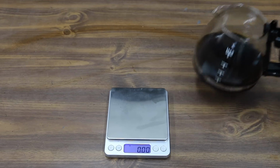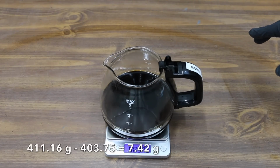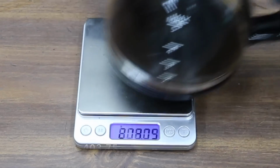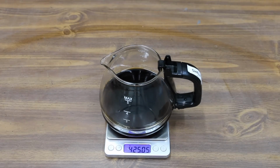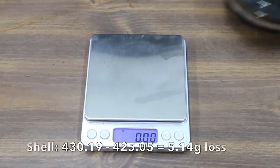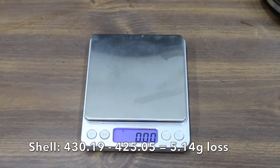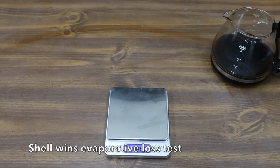Mobil 1 started off at 411.17 and it now weighs 403.75. That's a loss of 7.42 grams. Shell started off at 430.19. It now weighs 425.05. That's a loss of 5.14 grams. So Shell wins this showdown by experiencing 2 grams less evaporative loss compared to Mobil 1.